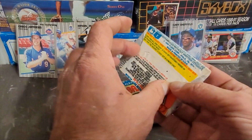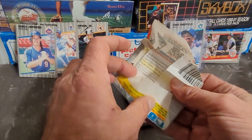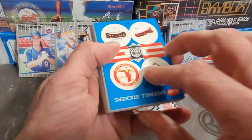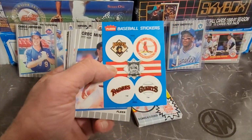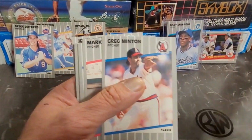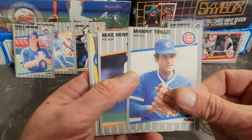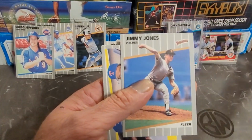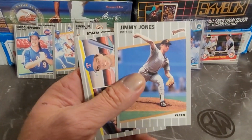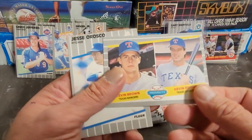All right, pack number 5. Still no really huge, I'm going to jump up and down out of my chair hits, but it's okay. That happens. All right, let's see what we got here. We're starting off with the Pirates, the Cardinals, the Padres, and the Giants. Greg Minton, Mark Portugal, Manny Trillo, Mike Henneman, Jimmy Jones. Dude, that is a bad arm angle. You're going to need to meet Tommy John's surgeon, I think. That arm looks like it's about to fall off behind your head.